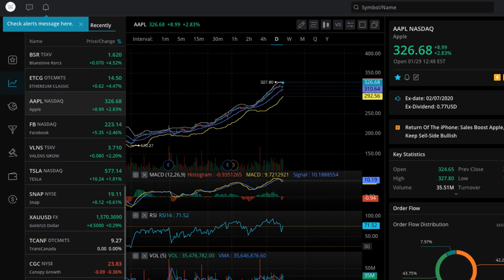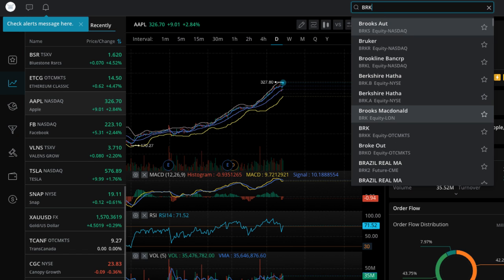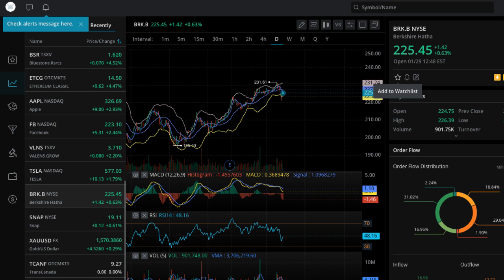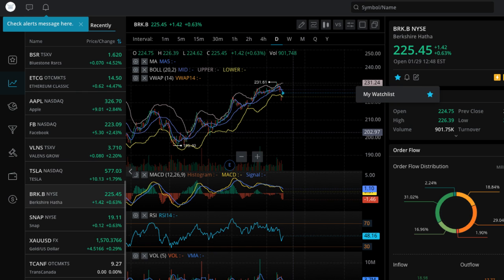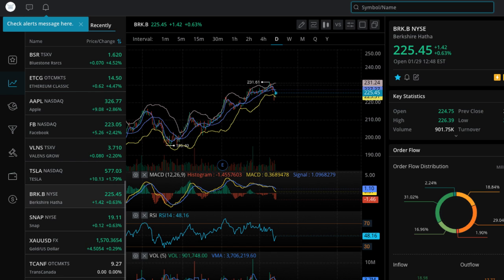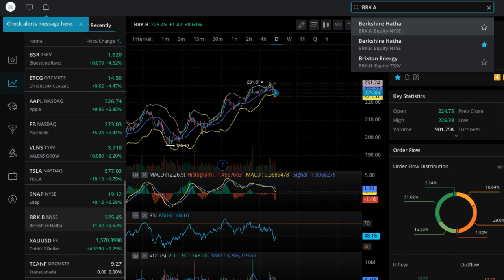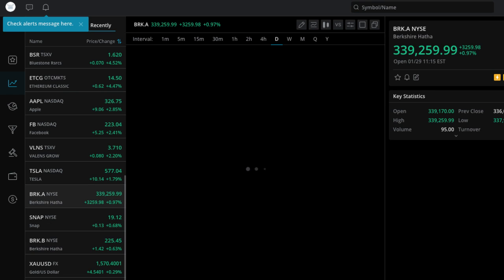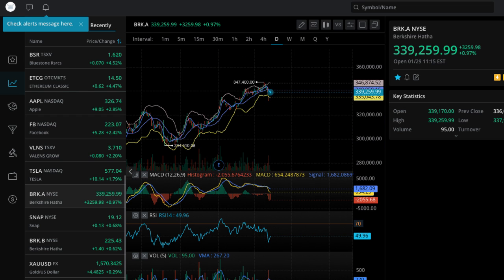Yeah, just look at BRK.B, Berkshire Hathaway. It's a great example. $225 a share. You want to get in on some Berkshire Hathaway stock? Buy some BRK.B. $225 a share. That's affordable. Now, BRK.A, that's not really affordable. Not for most people. $339,000 a share.